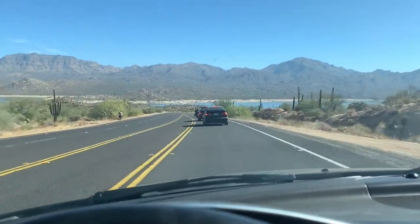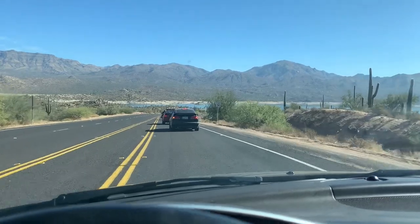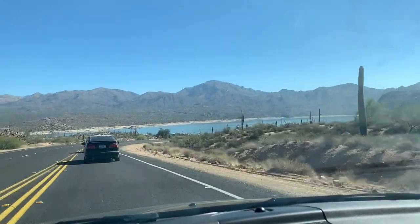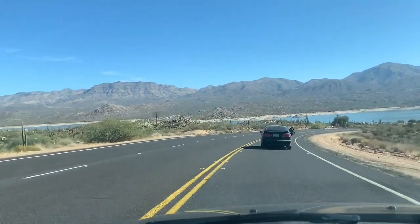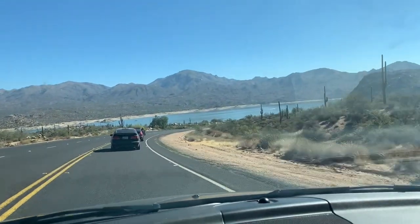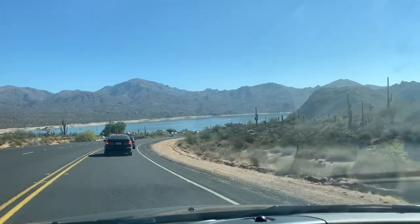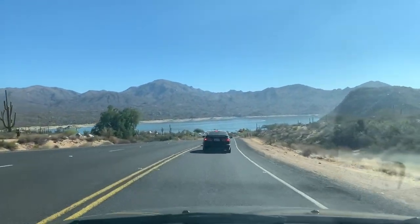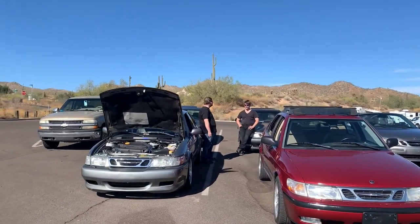Portland Lake. Absolutely beautiful. Gorgeous, gorgeous views. Not the biggest lake we've got here by any means, but it runs pretty far to the right there. Still really, really great views out here altogether. So we made it up here.